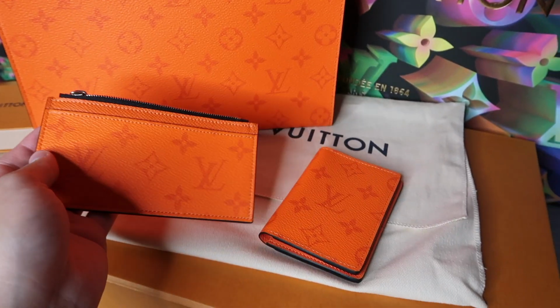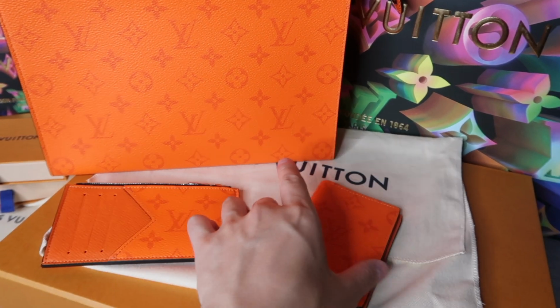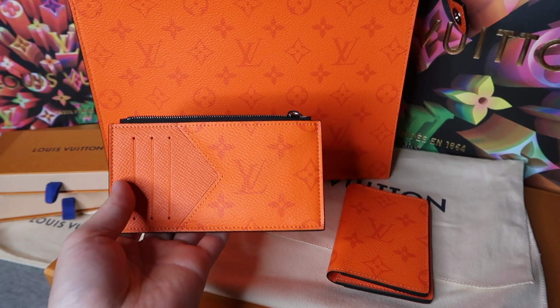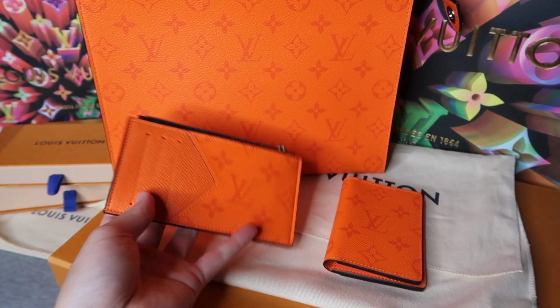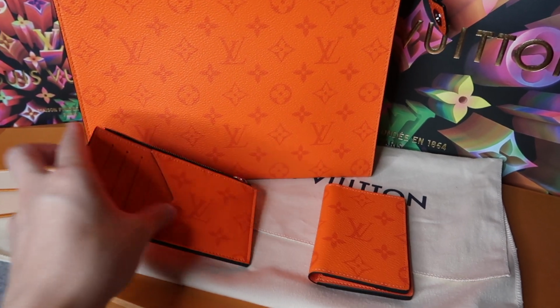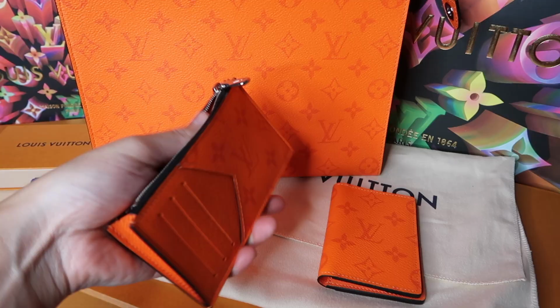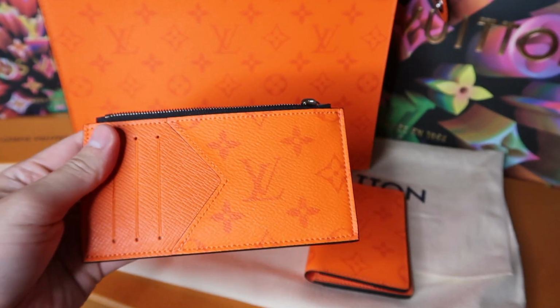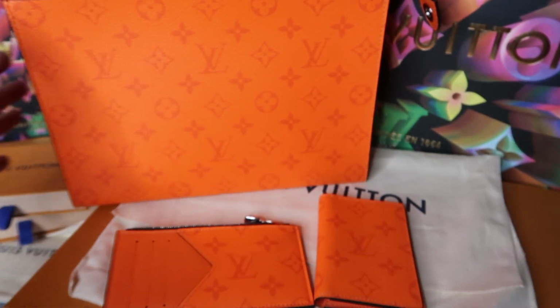I collect a lot of pocket organizers because I think they just look a little bit better. They're a little more compact. But honestly, if you're a person that's torn between a coin pouch style or a pocket organizer, I highly recommend the coin pouch. And it's a lot cheaper, which I don't really understand why, because I feel like it's a lot more useful, but hey, it is what it is.